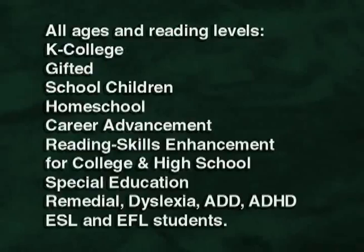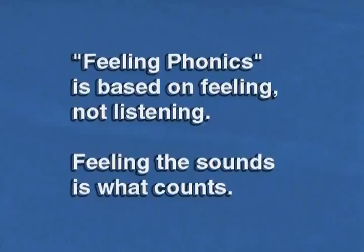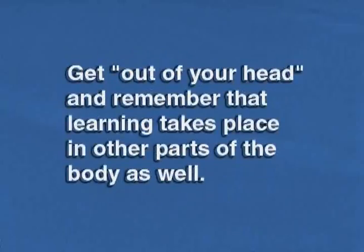This feeling-based system has advantages for all ages and reading levels: K through college, gifted, school children, homeschool, career advancement, reading skills enhancement for college and high school, special education, remedial, dyslexia, ADD, ADHD, ESL, and EFL students. The subtitle of this program is Feeling Phonics. The phonics system here is based on feeling, not listening. Feeling the sounds is what counts. So get out of your head and remember that learning takes place in other parts of the body as well.